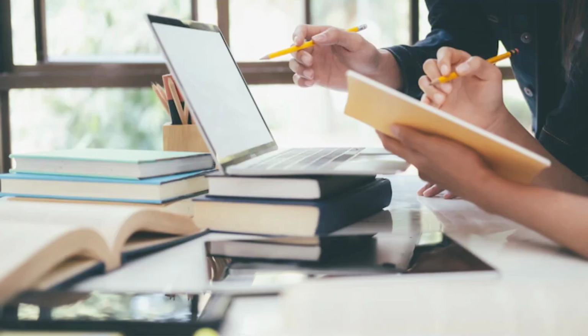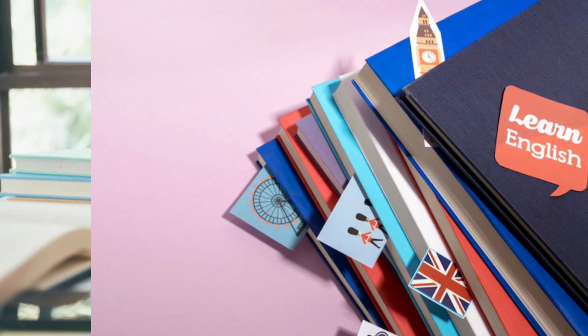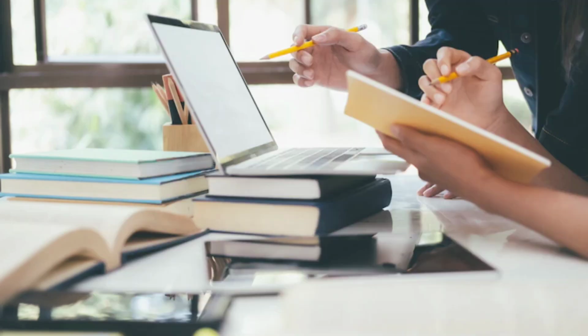How to learn vocabulary? Use flashcards, paper or app. Write the word, its meaning and one sentence. Review old words daily. Use them in your writing and speaking.